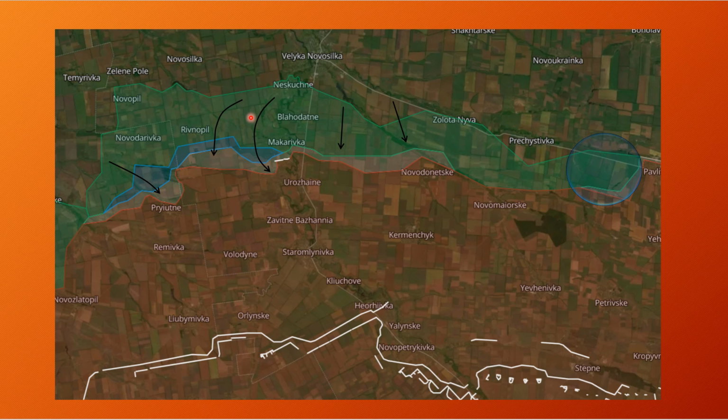Moving back to Makarivka and Staromayorsky, so Ukraine got stuck on their push south along the main highway, and couldn't get anywhere. So what did they start to do? Well, they began moving up on the high ground, up onto the hills here around Rivnopil, and that's what they've been doing for a month. I am not joking. For a month, Ukraine has been slowly but surely making gains up on the hills and the high ground here between Makarivka and Rivnopil, and even further west around Novodarivka and towards Priutny here.